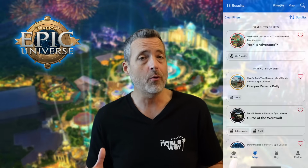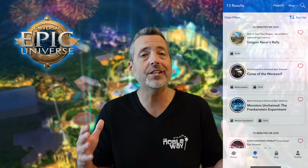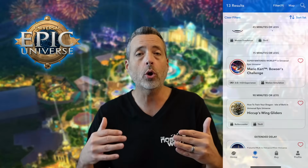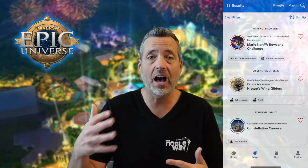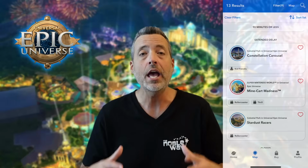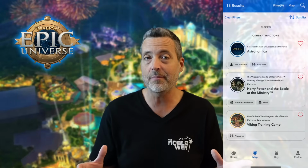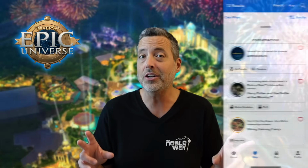And when you sort it by wait time, it puts all of the attractions into different buckets. For example, 15 minutes or less, or 30 minutes or less, or 45, 60, 90, etc. It will put them into buckets so you can see what the general wait time is for the attraction, even though it's not showing you the actual wait time. So using this, we can figure out the general wait times for all the attractions and how popular they are.